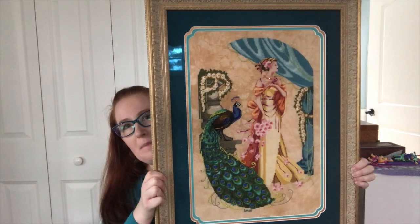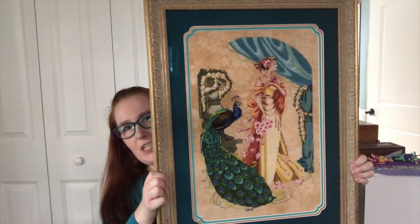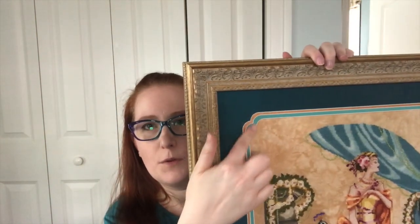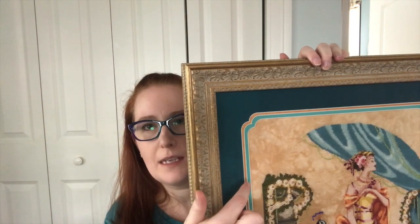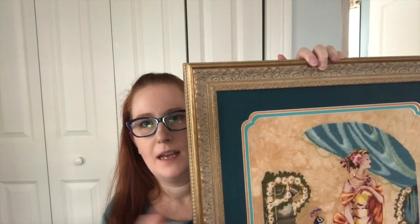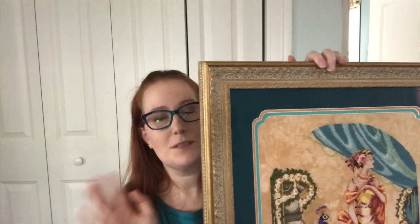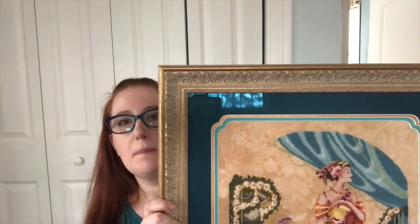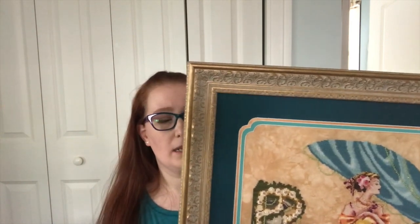So framed completely, stretched, and then she is triple matted. The mats were cut specifically for this, and I chose a turquoise, a copper, and a teal. I pulled colors from the piece for these 3 mats. And then this frame I actually used with Celtic Summer, and I didn't realize it, but that's okay. They can have the same frame. I love this frame. This is stitched on a 32 count mystery linen that I think might be Picture This Plus, but I'm not sure of the colorway. So anyway, I think this turned out really lovely.